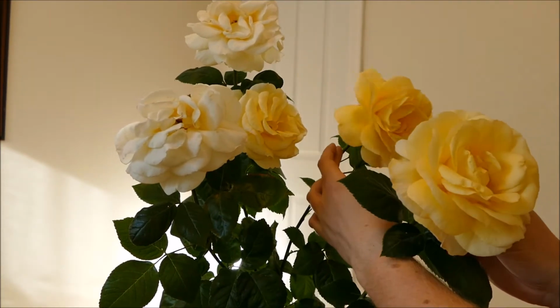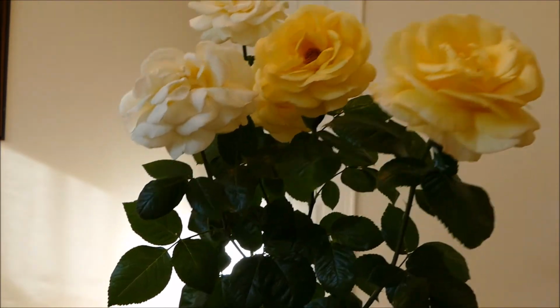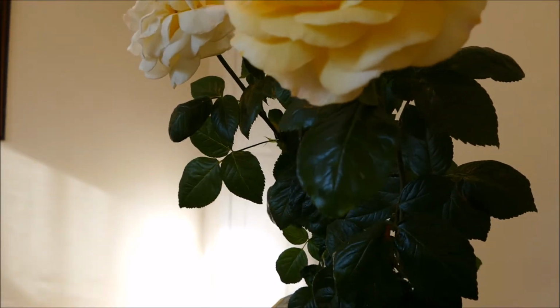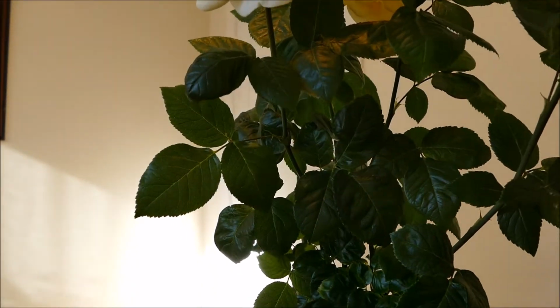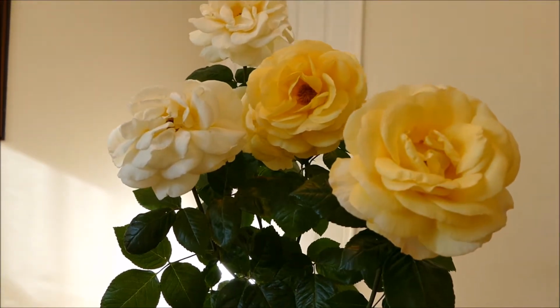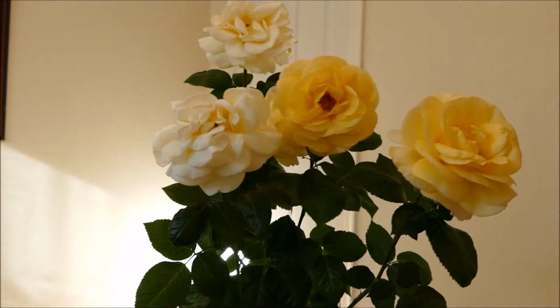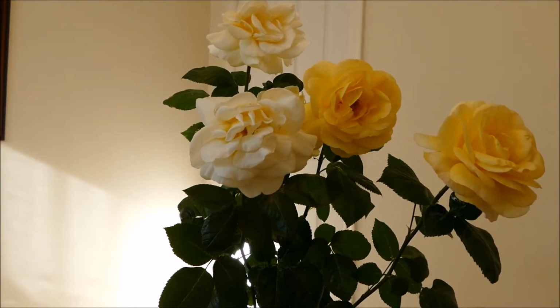So you can see I've got 5 blooms at the moment. It's looking really nice. You can also see the foliage is still really lush, that lovely kind of shine to the foliage that you get on the Arthur Bell Rose. So I'm really happy with how it looks at the moment. There's a few aphids on it, but it's not too bad when it comes to aphids at the moment. I mean, roses can be quite bad for aphids, but this one's been alright so far.